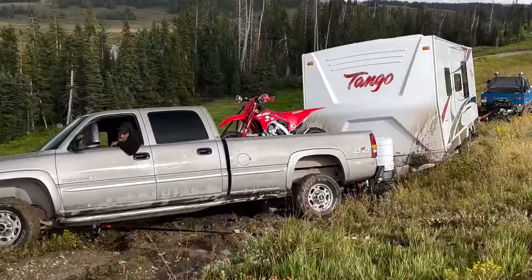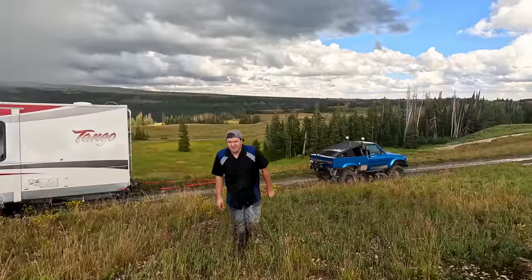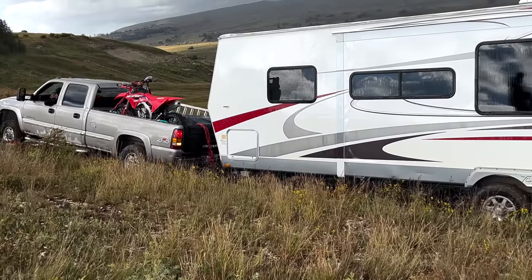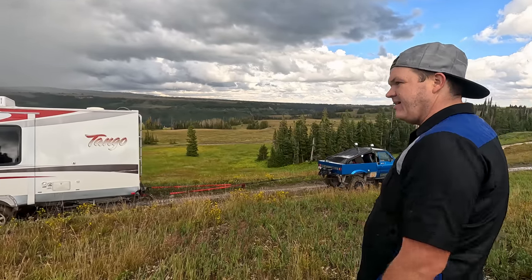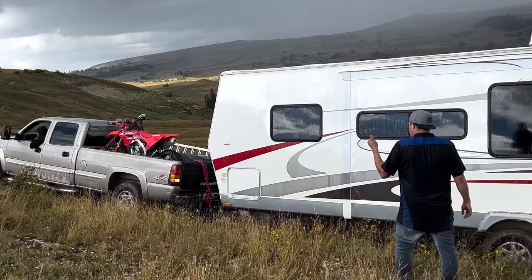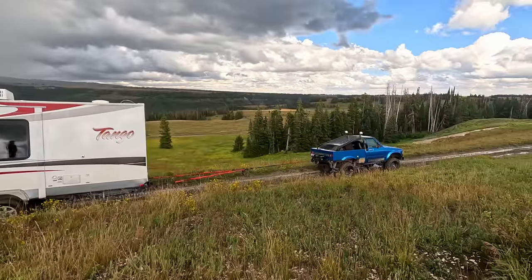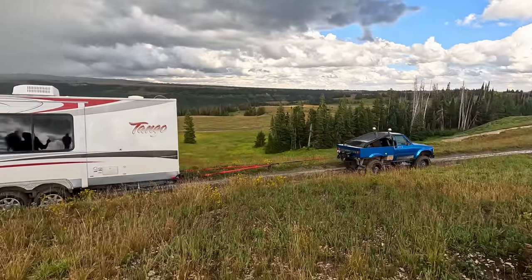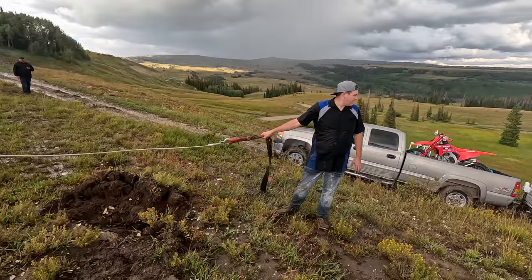Go, go, go. Exactly what it means. Hold your brakes. All right, so we've got it straight now. So we're just gonna try to work it down the road. See if we can get it past this bad spot. Okay. Steve, put it in reverse. Coming. Coming. I'm gonna reposition Cody over to hold pressure on the truck.